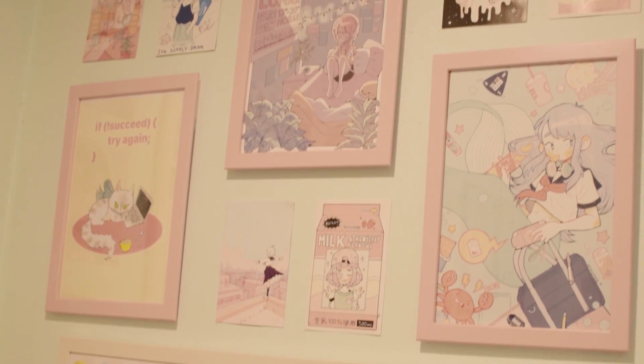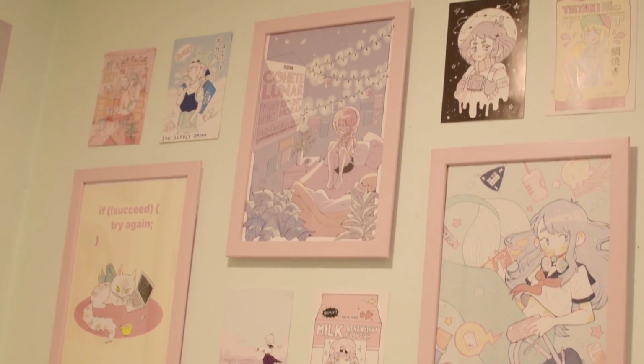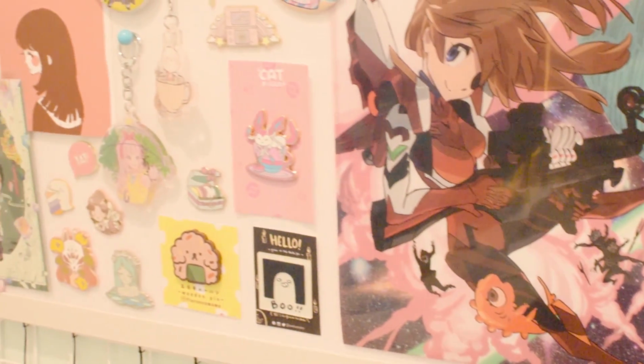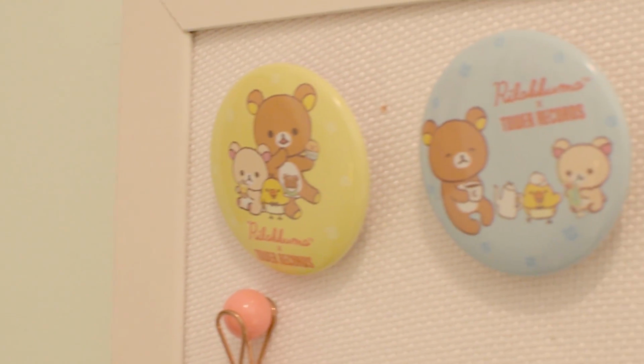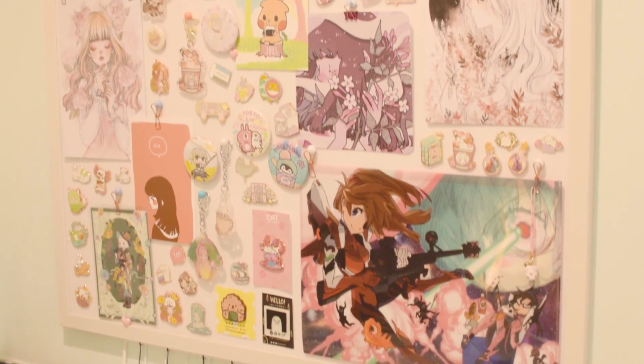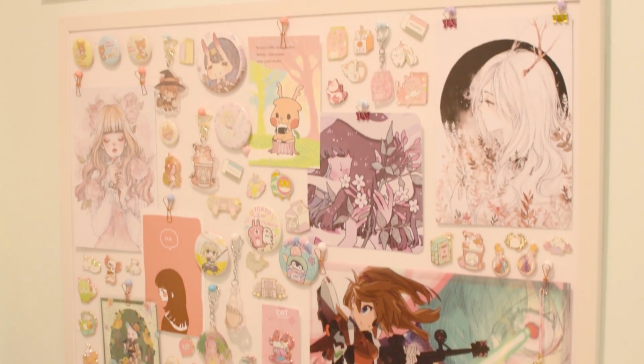This is by Numupan. I love their art so much. I love this mermaid playing on her PSP. Then we've got a second board. So this is lovely artwork of Asuka, which is why I put it on here. I love these Rilakkuma and Tower Record badges. I just think that's such a weird collab. I love this Shootin' Doji badge. And these two really pretty artworks. This is by an artist called Cherry Rabbit.